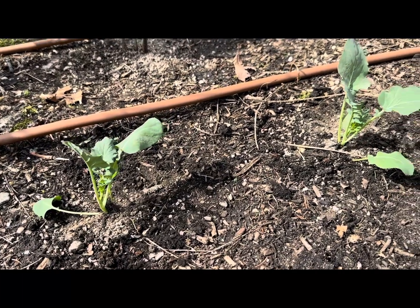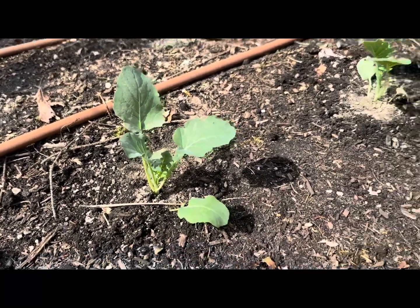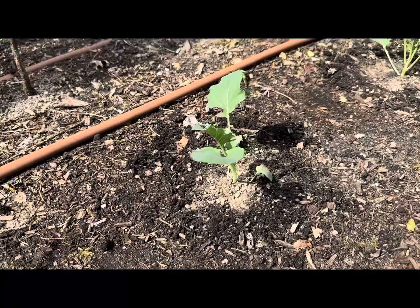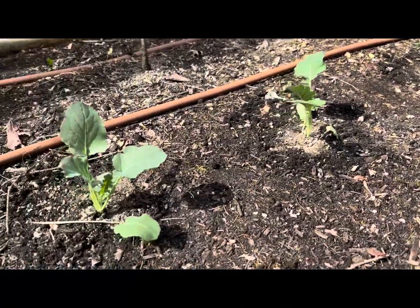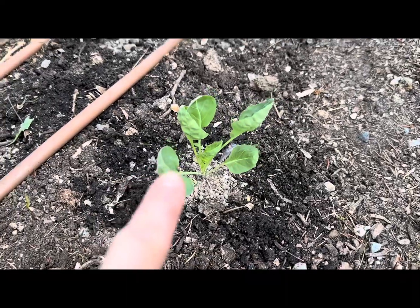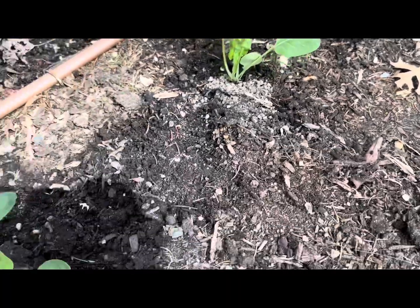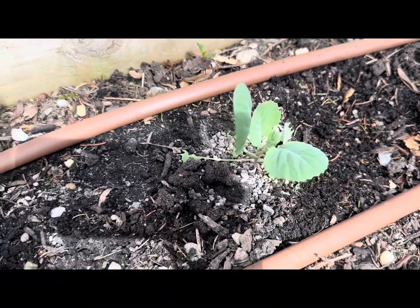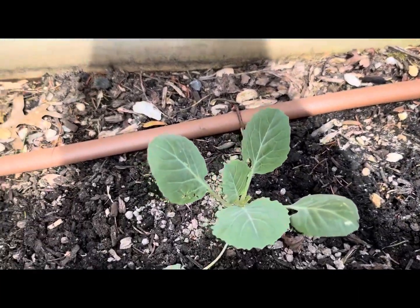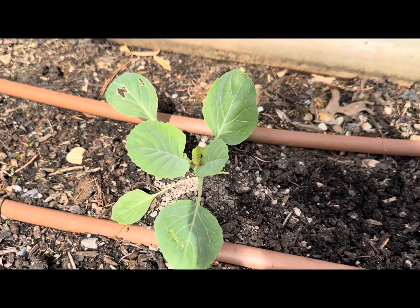Here is my broccoli. Beautiful large size transplants. They are doing just great. Here are my Brussels sprout transplants. Look how nice and large these guys are getting. And here's yet another brassica, and this is my cabbage. Look how large those transplants are.